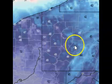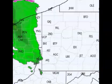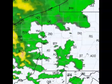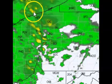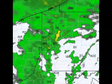And as you can see, this is around midnight. You can still see temperatures are pretty steady, 50s, upper 40s to 50s, when this precipitation starts to move across. As we get a little bit further into this, you can see it's kind of scattered overnight, but then as we get towards the morning hours, this is around 5 a.m., 6 a.m. You can see some heavier showers starting to approach from the west along the border.